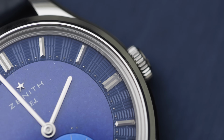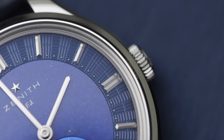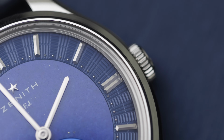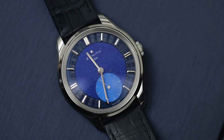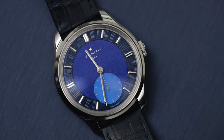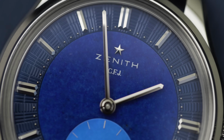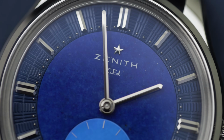Oh my gosh, that watch, 39 millimeters in platinum, 160 pieces for the anniversary of Zenith. This is year 160 for the manufacturer. It's a unique case. It's even got a unique G.F.J crown and a pin buckle made just for the model. Everything about this is bespoke. The dial is a lapis lazuli. The subdial for the seconds is blue mother of pearl.